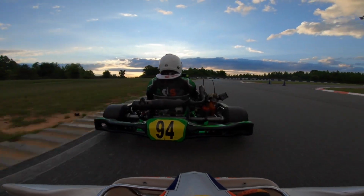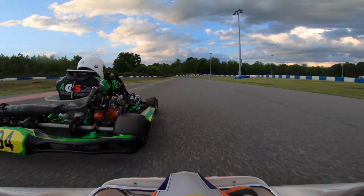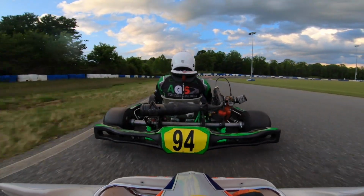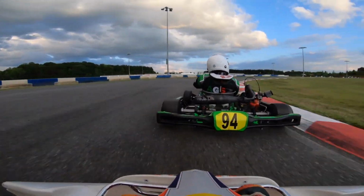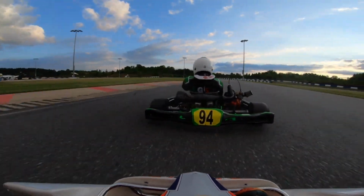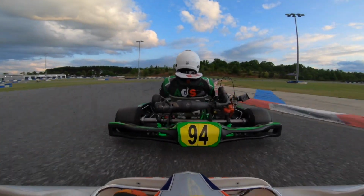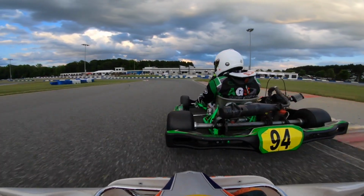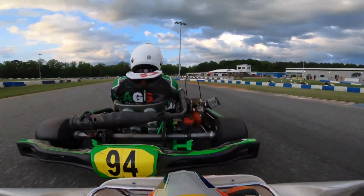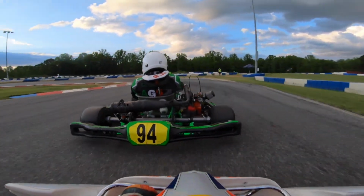At some point in the race, I do manage to catch up to the 94 kart, and I'm just kind of excited because, hey, I'm not going to finish in last place. I'm actually kind of catching some people, even though my lap times are well over a minute every lap. I follow him around for a good lap and a half, and we make it through 5 and 6. Down into 7, I kind of close that gap a little bit. As we go into 8, I'm feeling pretty good about this. I think I can make a move on him.